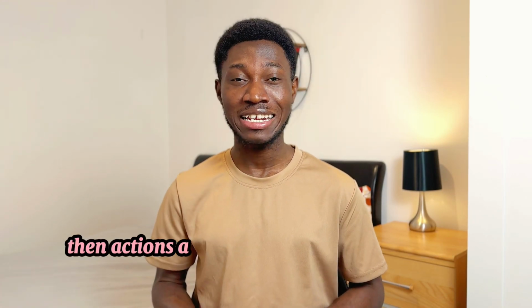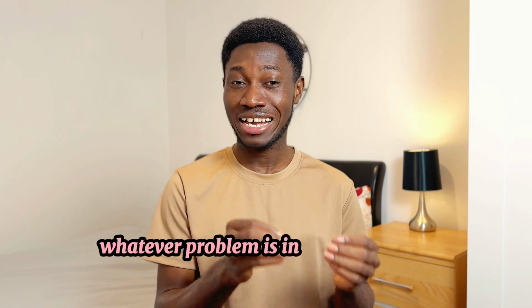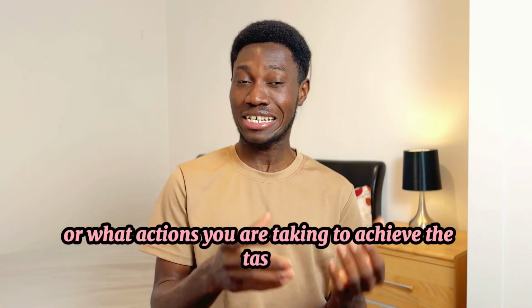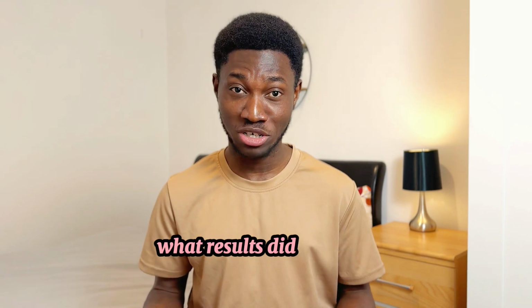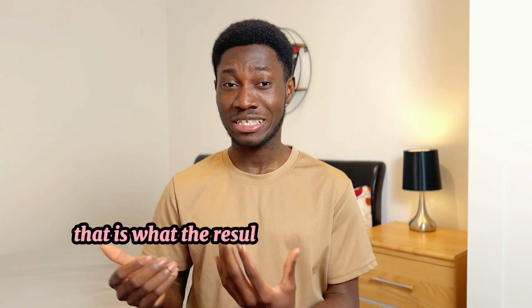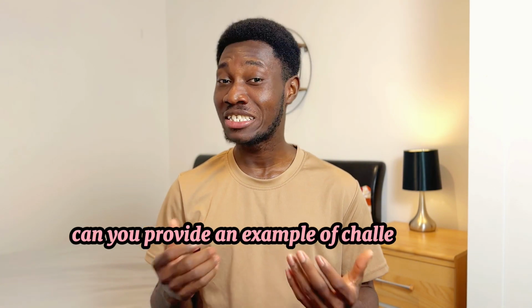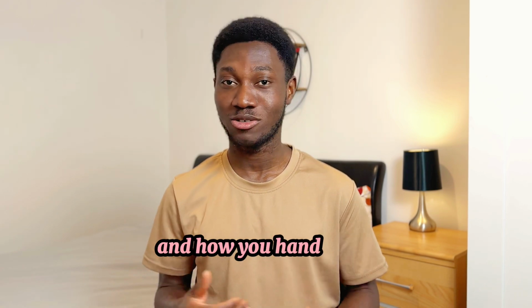Then actions are the actions you will take to solve whatever problem is in that situation, or what actions you are taking to achieve the task in that situation. And then after taking the actions, what results did you get? That is what the result stands for in the STAR method. So let's take an example question and see how we can use the STAR approach to answer that question. Can you provide an example of a challenging patient care situation you have encountered and how you handled it?